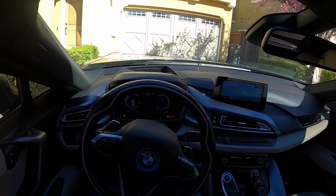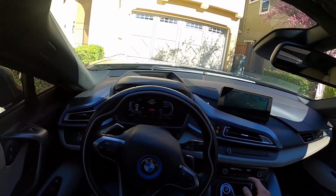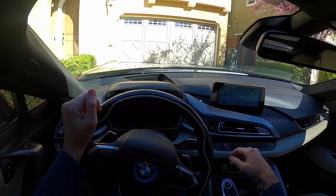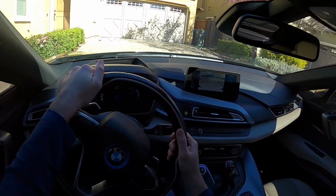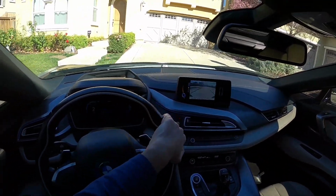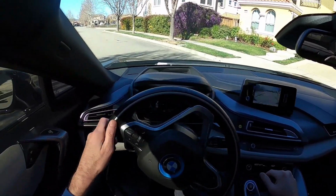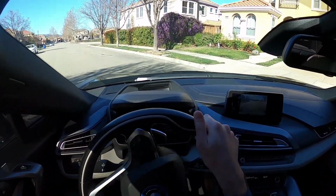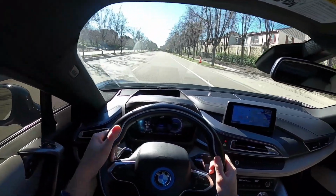All right, driving the i8. Let's start her up. Release the e-brake. We are off. So you start off in electric mode. Obviously, if you can hear that, there's no engine yet. So we start off in electric. Looks like our washer fluid is low. We'll survive.